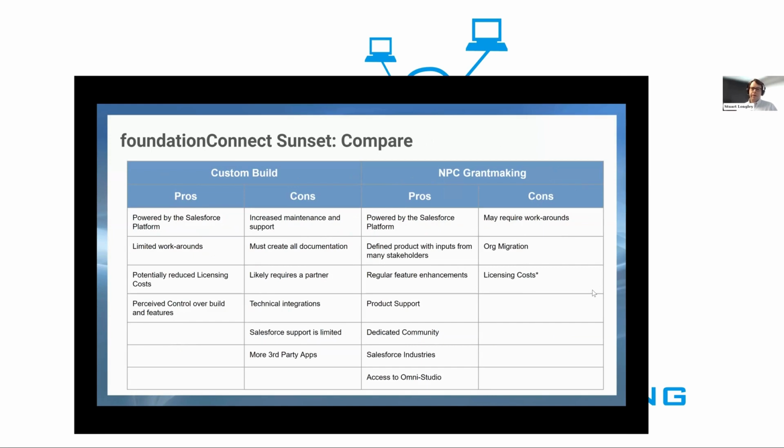And when we're thinking about how we compare these options and where the pros and cons, I put together a very brief list here. There's a much more comprehensive list that can be reviewed. But I think the most important part of either of these options is they're both powered by the same Salesforce platform. So this is the same technology across the board. It's the same technology that powers Foundation Connect. And you're really going to be able to take advantage of everything that Salesforce is able to provide.